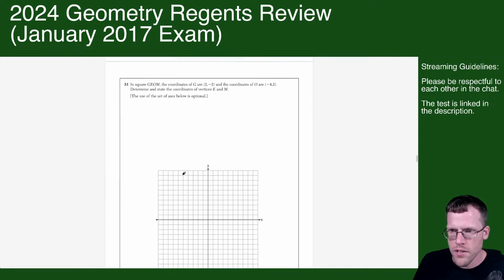So I would start by just plotting these points. So I have 2, -2. That's point G. And then I have O is at -4, 2. So that's 1, 2, 3, 4, up 2. So G and O. Now, a few things, if this is a square has a lot of properties.